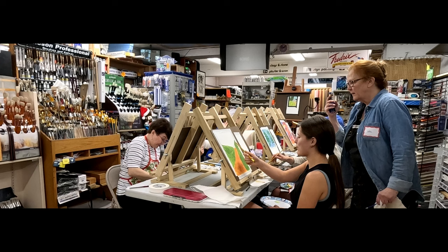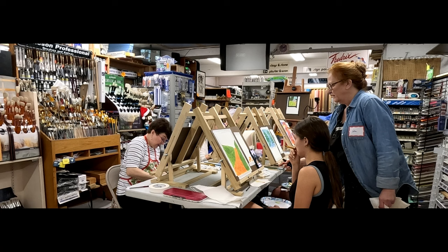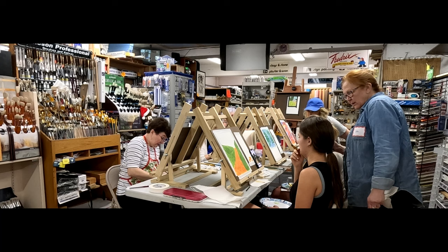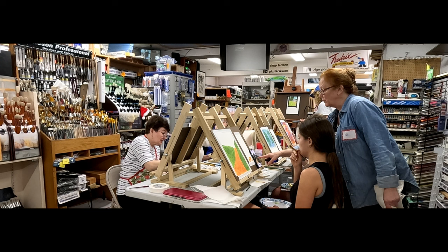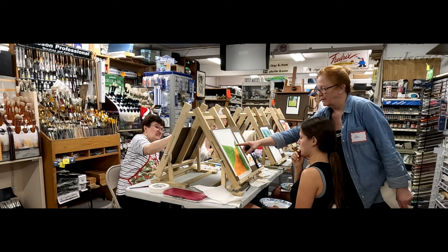Here's what I would do. Block in your whole sky. In general, when you've got a background, you want to do that whole background. You don't want to paint around something; you want to paint on top of something. So pick a color for that sky, do that whole shape, and I would make that a misty purple in the background so that it pushes it back. Then when it's dry, you can paint your tree over that.